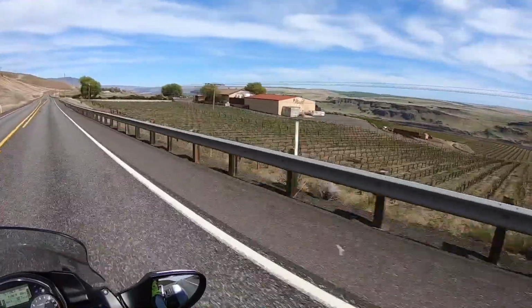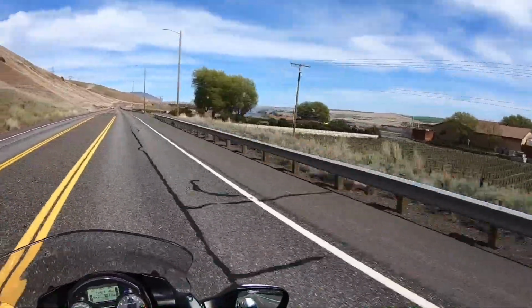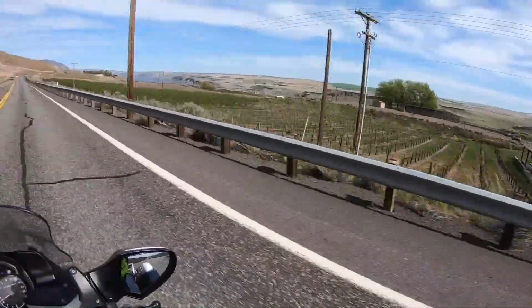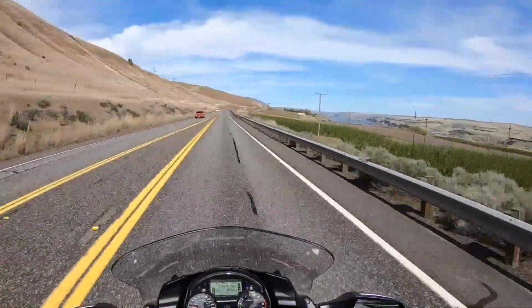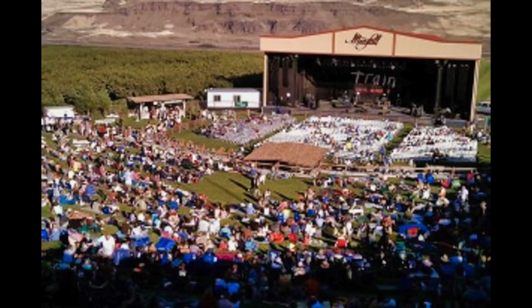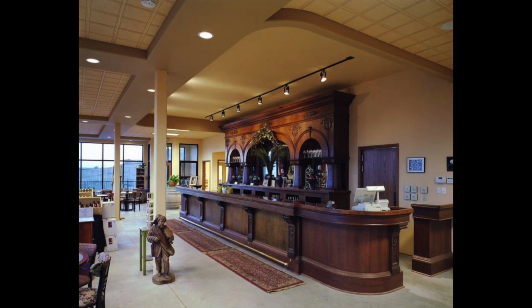So along the way, we're passing Maryhill Winery. It was established in roughly 2001. It's one of the larger wineries on the Columbia River. They have a large amphitheater there that holds anywhere from 500 to a couple thousand people, and they have some pretty good sized concerts there.